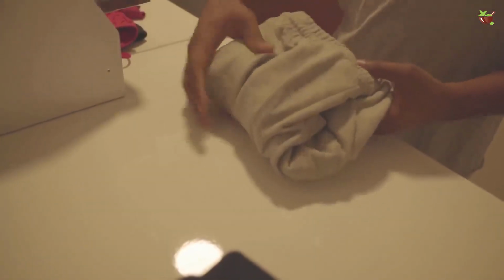2. Roll up your shirts. Folding shirts or putting them on hangers isn't always the best option for everything to look neat. A simple way to accommodate them is to make small rolls and separate them according to the color, for example.